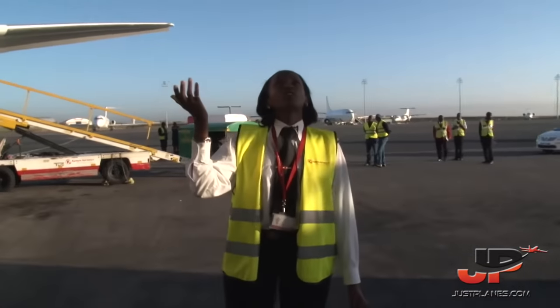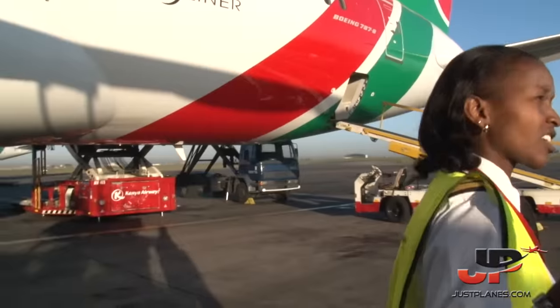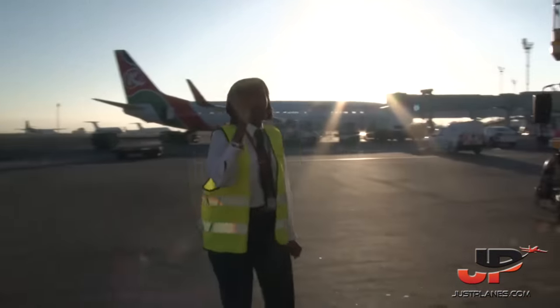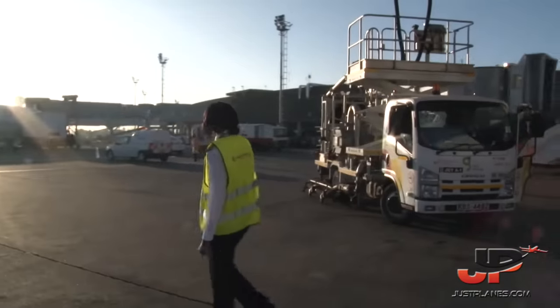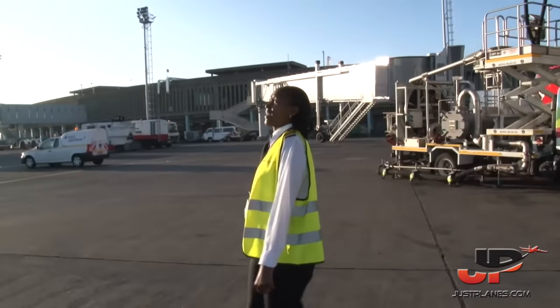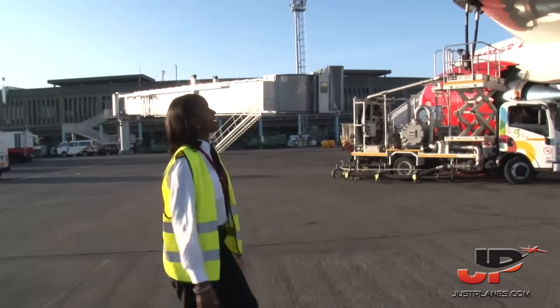Underneath the left wing, we check all the panels. Panels secure, flush. Our flaps are up. Normally for the pre-flight, the flaps are up. All doors are clear, closed. Fueling bars are going on. For this flight, we're going to be taking about 34,400 kilos.